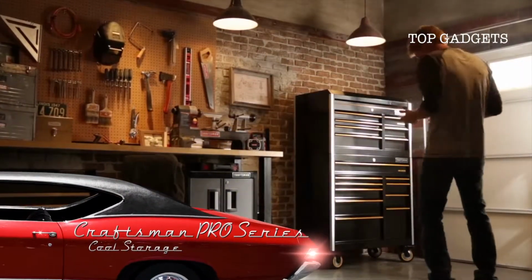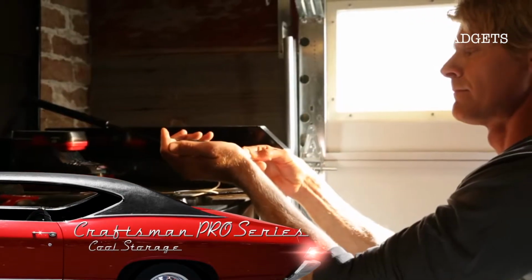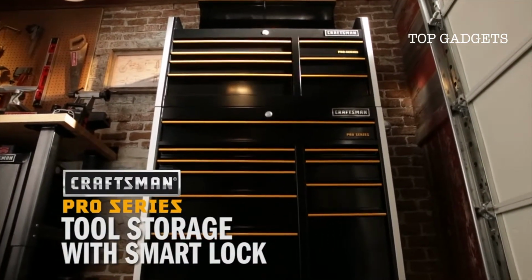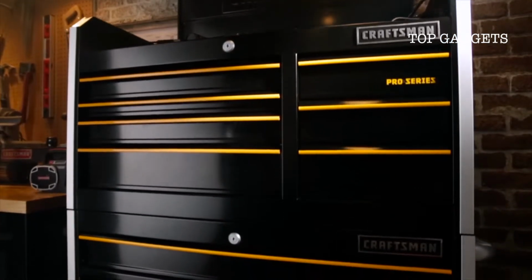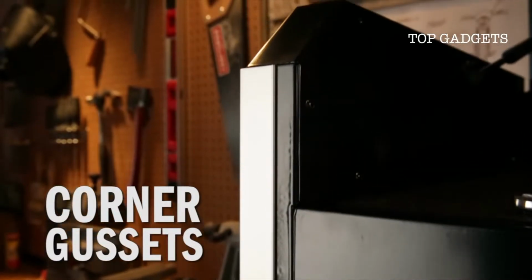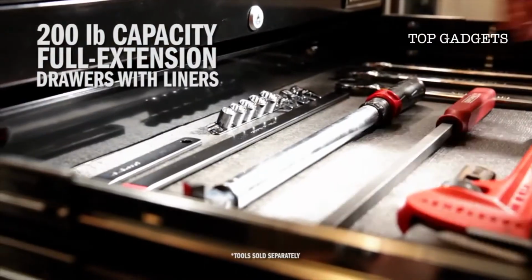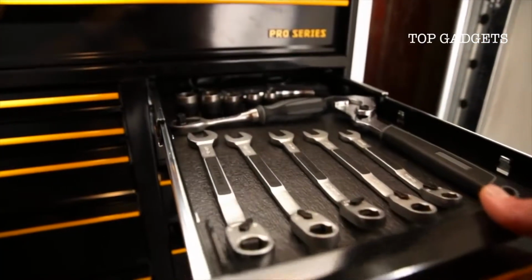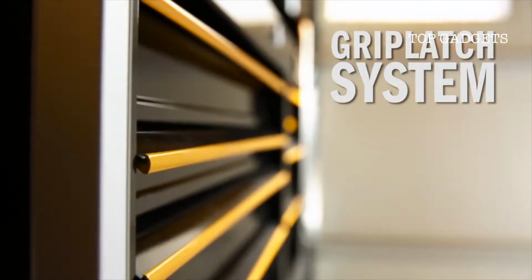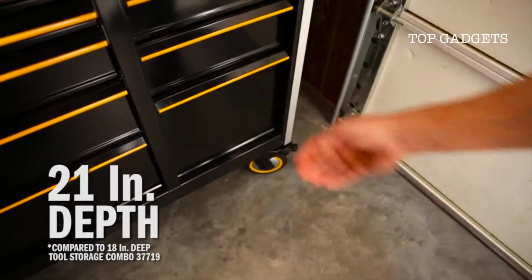Tool storage built tough and built to perform. The Craftsman Pro Series tool storage with Smart Lock. Engineered to support up to 2,500 pounds of load with professional grade double wall construction, corner gussets, and 6x2 casters. 200-pound capacity, full extension drawers with liners store a variety of tools. The upgraded latching system keeps drawers securely closed, and the 21-inch depth delivers 20% more storage capacity for bigger tools.